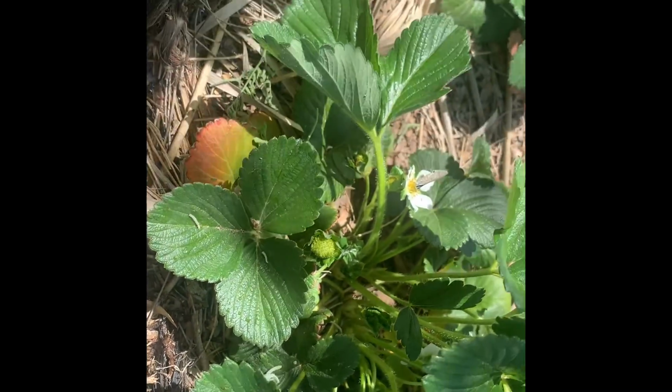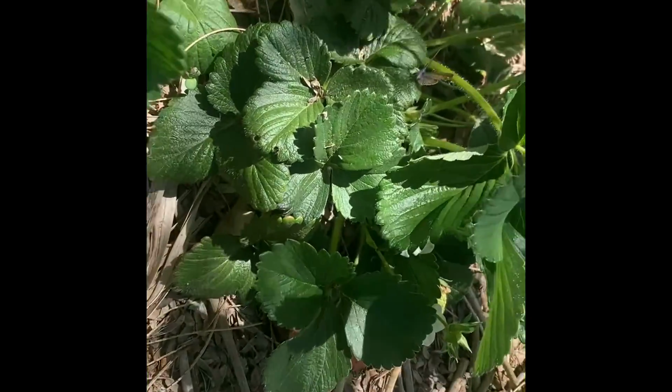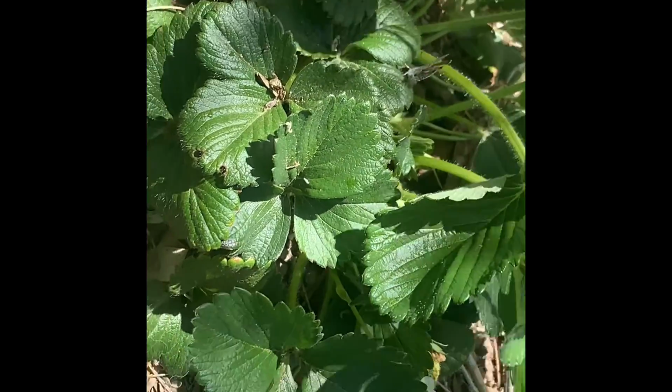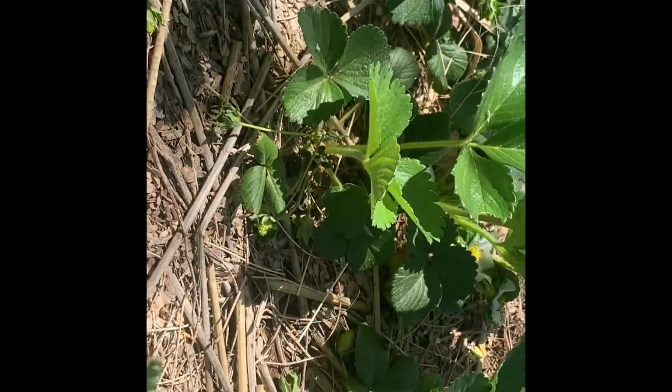All the butterflies sure are enjoying. Look at them. Just really enjoying the strawberries. Got butterflies all over the strawberry patch.